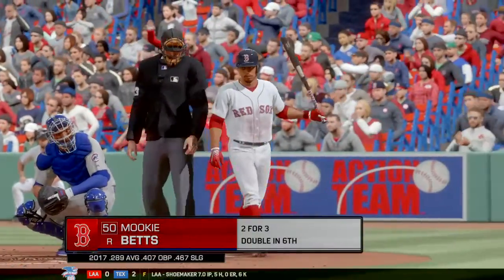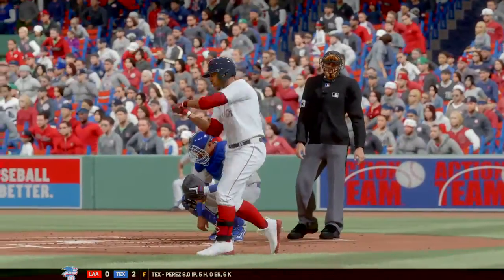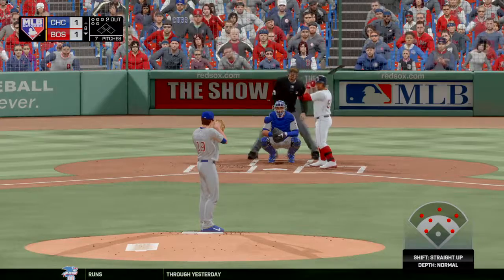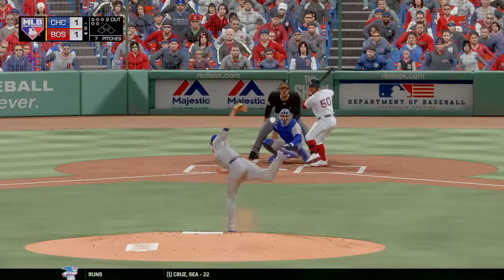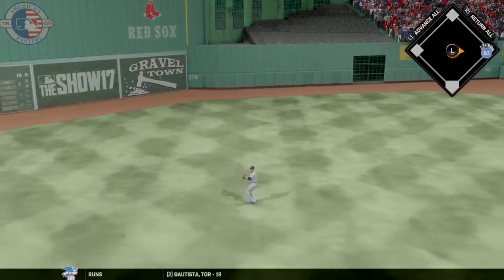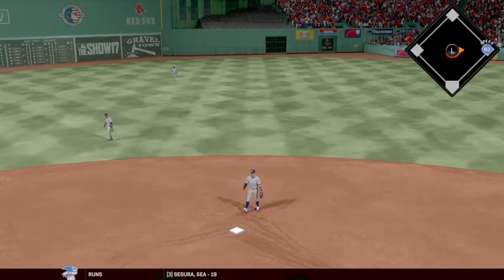Here's Mookie Betts, 2 for 3 with a double on his line so far. Uehara's ready. First pitch on the way. Drilled right back up the middle. And that's in there for a base hit. His 3rd hit of the game. So with 2 out, that means Hanley Ramirez will also get an opportunity here.